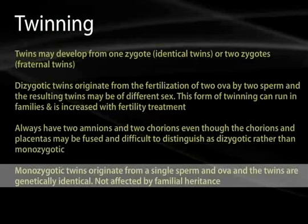Monozygotic twins originate from a single sperm and a single ovum, and the twins are genetically identical, and this type of twinning is not a familial inheritance issue. This is one of chance.